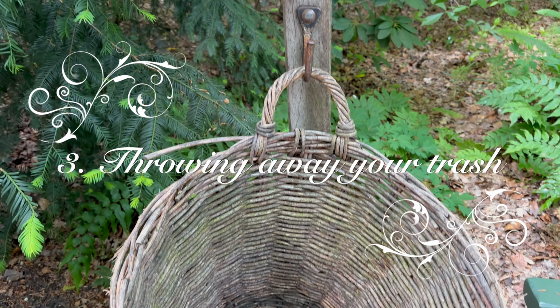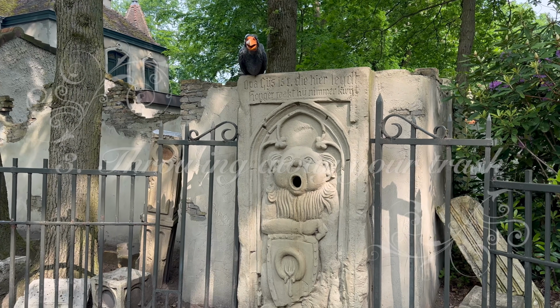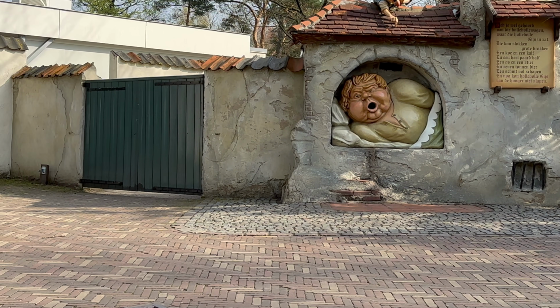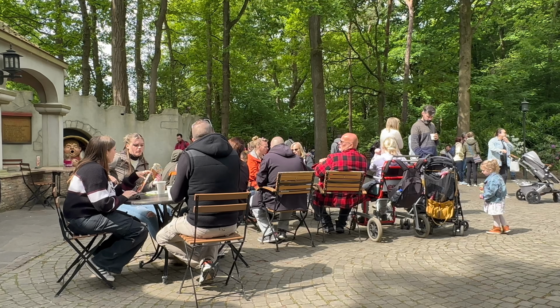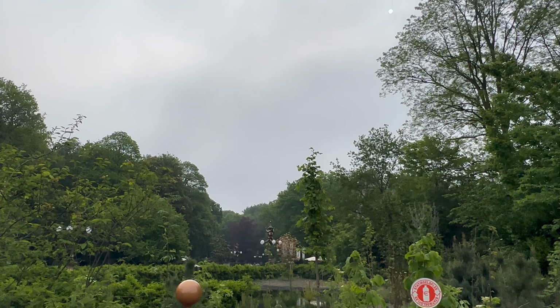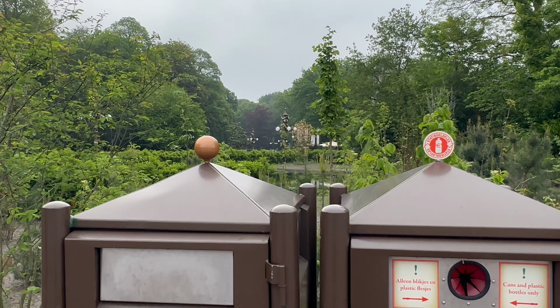Throwing away your trash. Yes, this sounds silly, but we've all been there, standing in front of a hollowable rubbish bin with nothing in your pocket and wishing you could throw something away. Also, there's more than one, so you don't want to throw away all your trash in the first hollowable bin you see. They all are slightly different and it's really fun to try them all.